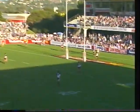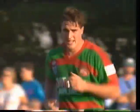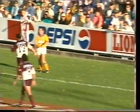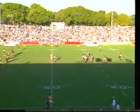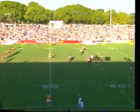Wilson's kick, is it too deep? Yes, it's out on the full. Penalty for Manly back at the middle of the halfway. And the strong Norisa grabbed hold of that one, sent it over. But things are all going wrong for Souths. It's been an effort built on very high South Sydney courage, this one.